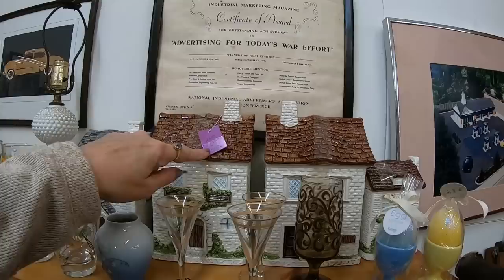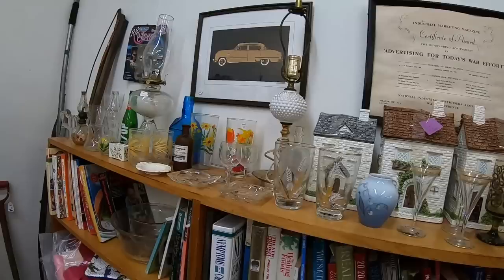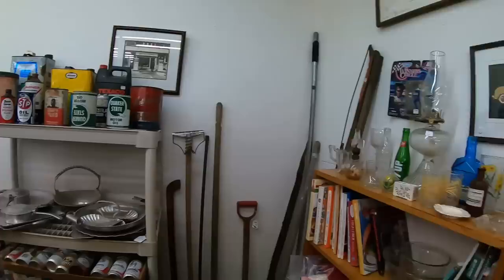I keep my flour in a Pyrex, not even a Pyrex, like a plastic, I don't know, container. Very uneventful.